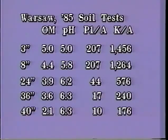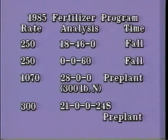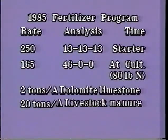Herman has developed a deep profile of high fertility. Even in dry years, the corn roots can take up adequate nutrients for high yields. With the high soil tests, Herman continues to apply maintenance fertilizer for his corn crop. He wants to be sure fertility is not a limiting factor. The total nitrogen applied in 1985, for example, was nearly 500 pounds per acre. But that is approximately what current recommendations would suggest for a 370 bushel yield level.